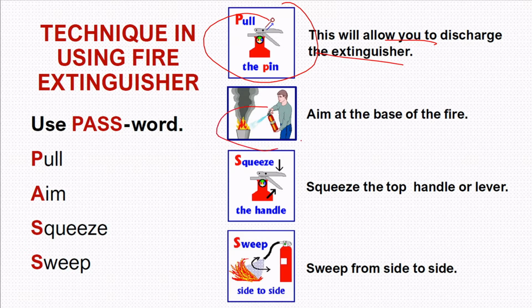A: Aim the nozzle on the base of the fire, not on top of the fire, not on the side of the fire, but on the base of the fire. This is because some fire extinguishers act as a barrier between the fuel source and the fire itself. And most of the time, the fuel source is at the base of the fire. S: Squeeze the handle. Squeeze the top handle or lever to release the contents of the fire extinguisher.